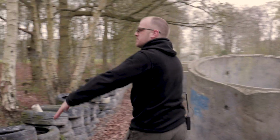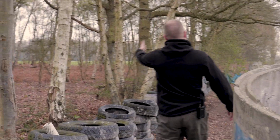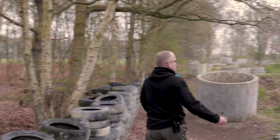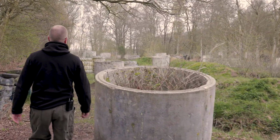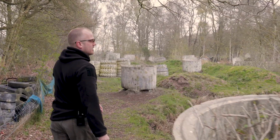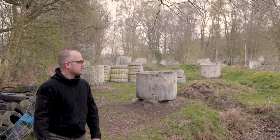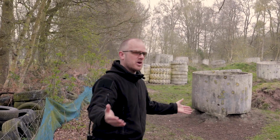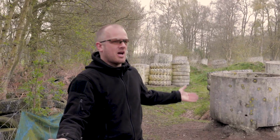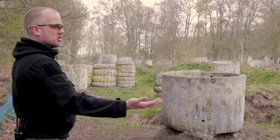Now this left side here is pretty much the boundary on this particular edge of the field. So like I say, we're walking around the outside. We'll go into the middle as well, but we'll do that last because there's something a bit special in the middle there. So yeah, even just this area alone is pretty big. You could run probably half a day's worth of gameplay just in this section alone, I would have thought.